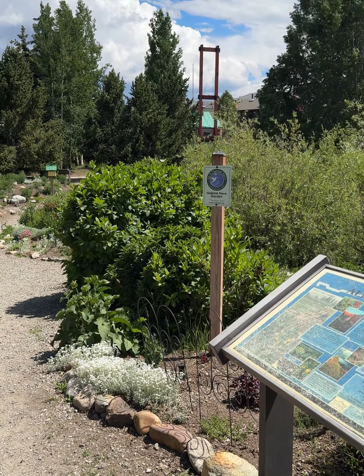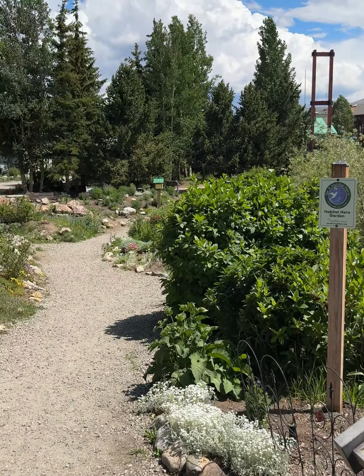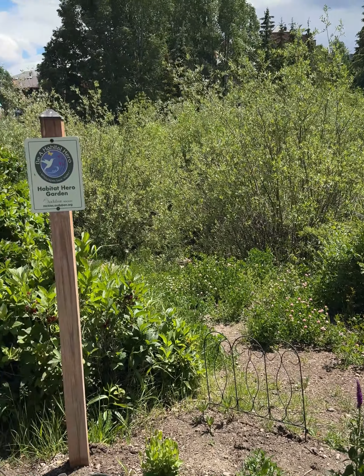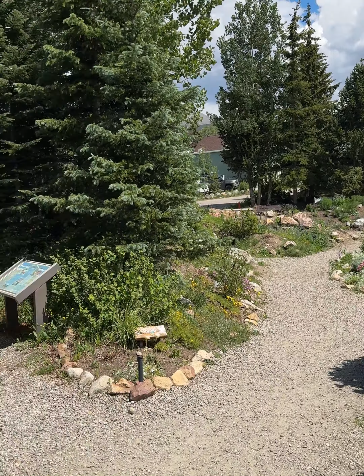So here's the entrance to the Breckenridge Alpine Garden. This is a public garden, and what's very wonderful and unique about this garden is it is made up of only native species that grow in this part of the world. So let's explore.